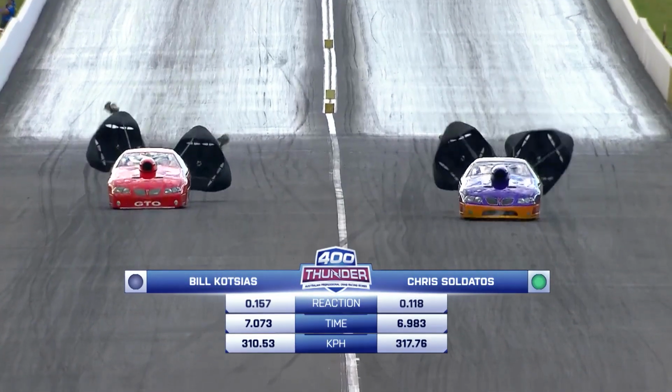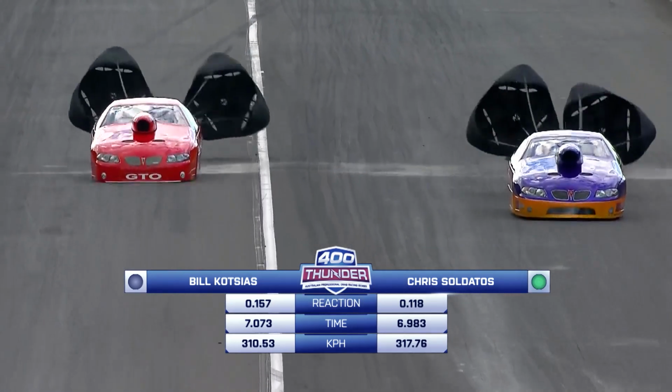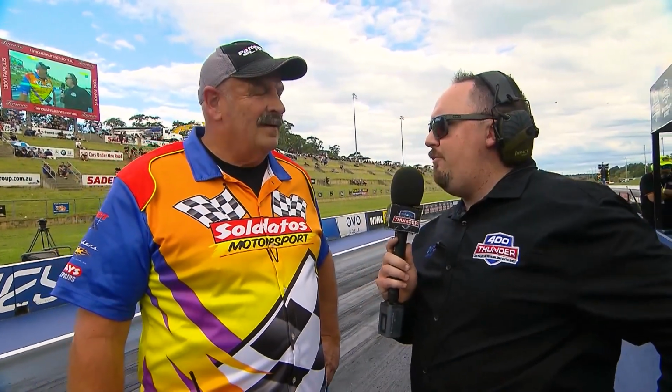A close run thing for quite a while, but 317 kilometres an hour for Soldatos versus 310 for Kotzius. That was the bottom end horsepower that was the difference. Down here with Peter Ridgway, crew chief for Chris Soldatos. Mate, that keeps the championship going, third quickest in that first round. Yeah, we had a bit of a muck up in the first run and we went back to basics, so we've got something we can tune from now, and hopefully we'll keep on going rounds.